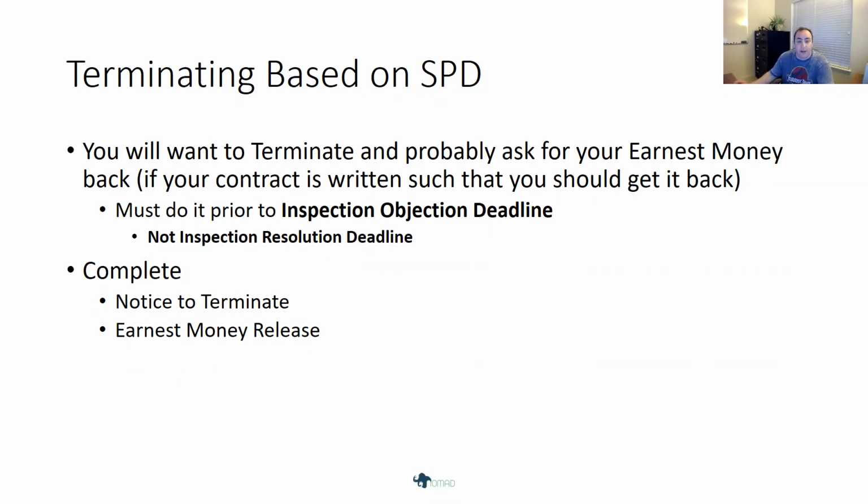So you must do it prior to the inspection objection deadline, not the inspection resolution deadline. The inspection resolution deadline, if you remember correctly, or you probably haven't gotten to class yet, but it's next week, it's the one on inspections. The inspection resolution deadline is the deadline that once you object, for you and the seller to come together on terms as to what you agree is the solution for what you have objected to. That's the inspection resolution. You have to actually object before that.